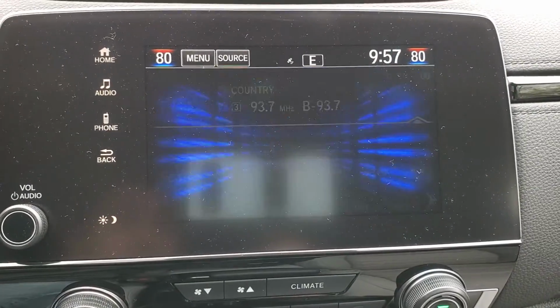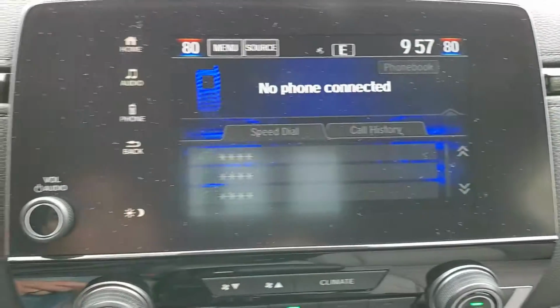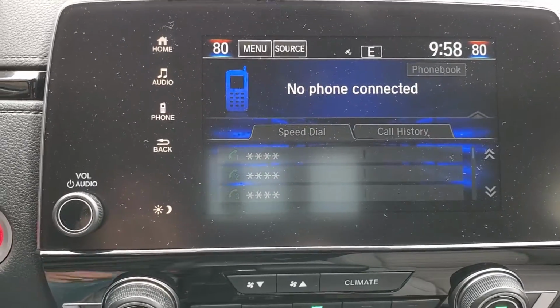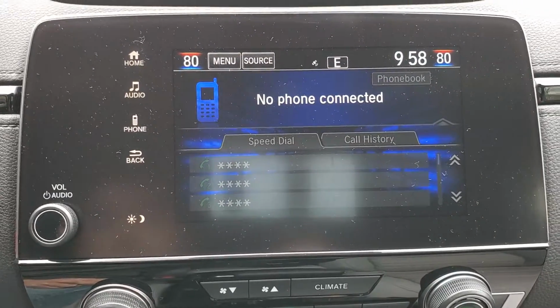The phone button there is going to open up our phone settings, where we're able to connect a phone for Bluetooth hands-free calling. What that will do is also sync up contacts and call log history, so you have access to all that while you're in the car.